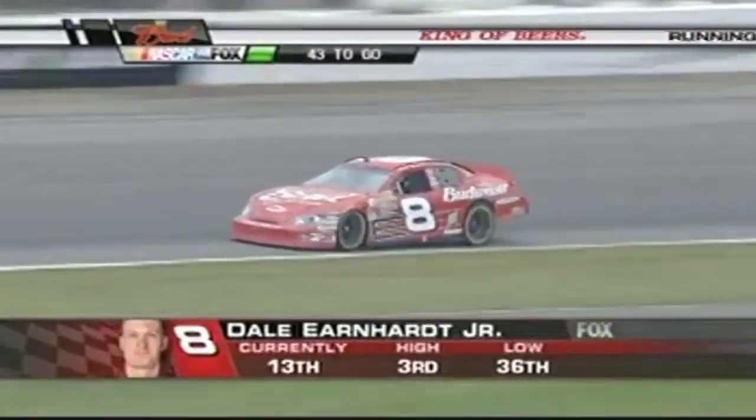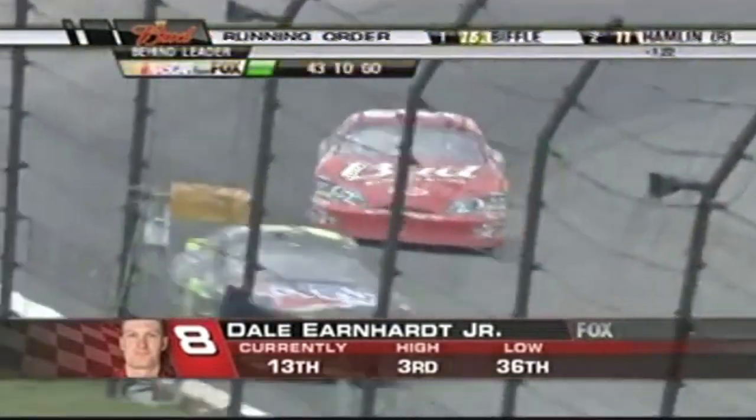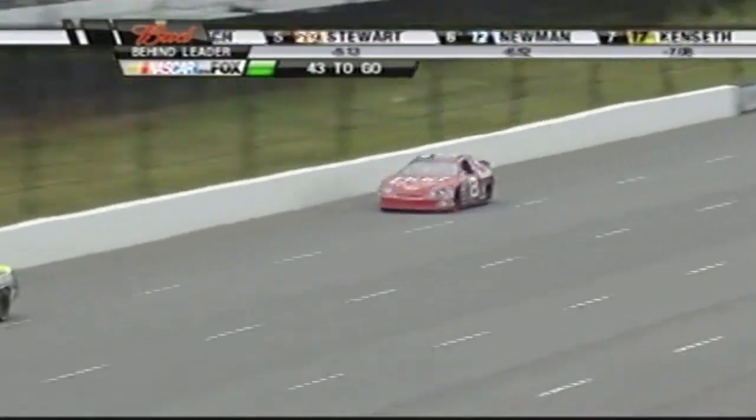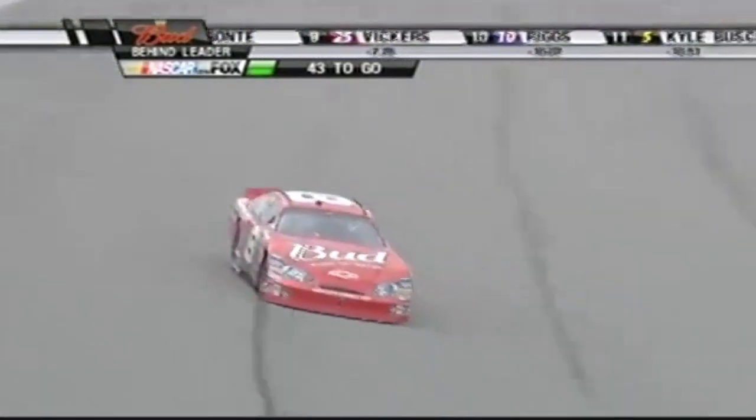Now Dale Jr. thought he got turned, but our look at the video did not show any contact with the 8 car. A little while ago, Junior had keyed the radio and told the crew that the car was really running well. Most recently, he said the car won't do anything he wants it to do. It simply won't turn. It's plowing everywhere, pushing in the middle, and he just cannot keep the car down. So the adjustments that they made on the last pit stop haven't worked.